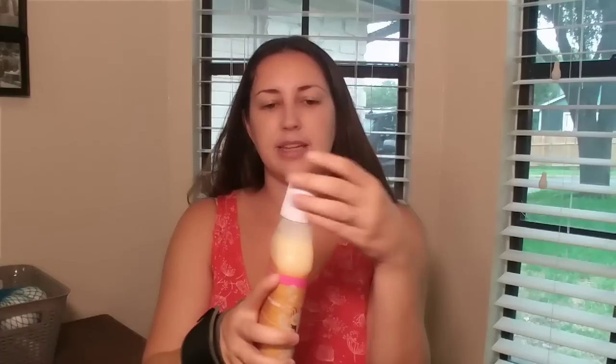So going into new stuff, okay, I normally get the Suavitel, the yellow one, and then they always have a blue one also. Well, they just came out right now with the vanilla. It's Heavenly Vanilla, and it smells really good. It's not overly sweet vanilla. It still smells a little like if you were to get vanilla body wash, or a vanilla sugar scrub body wash. To me, that's what it smells like. I think it smells really nice.